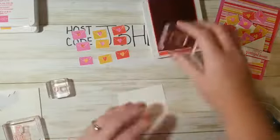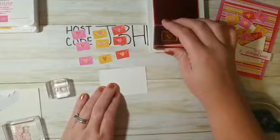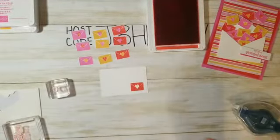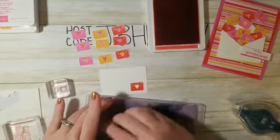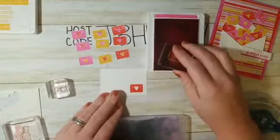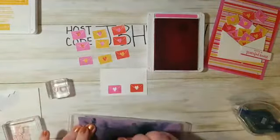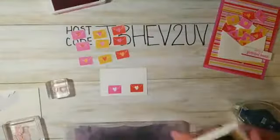Okay, we're going to start with our Poppy Parade. I'm going to stamp 1 more envelope of each color. So 1 Poppy Parade. There's something on my stamp. Okay, that's okay. I'm not worried about that. You're going to make sure you clean it between each one because you don't want to contaminate the next one. So the next one is magenta. Stamp that down. Okay, and the last one is the Bumblebee one.